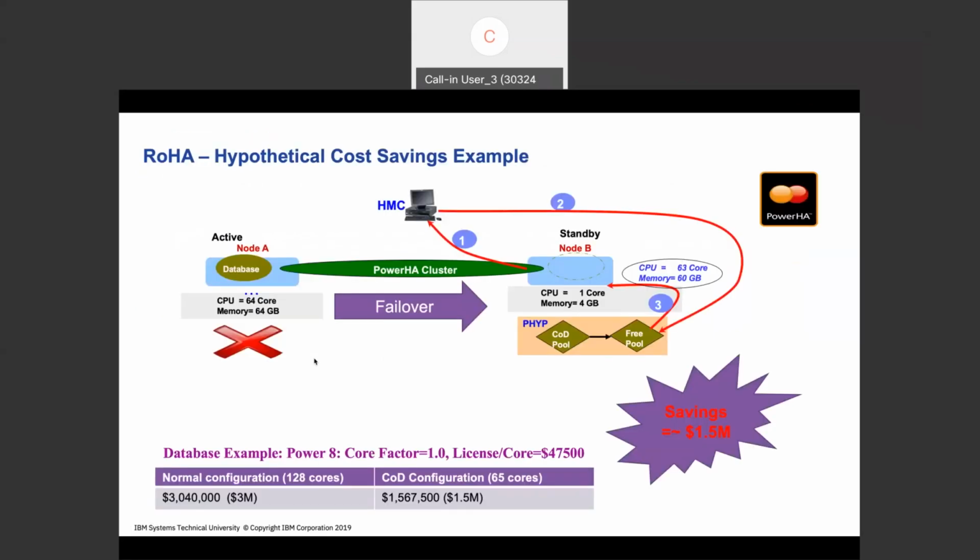In this hypothetical cost-saving scenario, let's say active cluster node has 64 cores and 64 gigabytes of memory, right? And we reduce the configuration of standby partition to 1 core and 4 gigabytes of memory, saving 63 cores and 60 gigabytes of memory from the standby partition. In this example, if those two partitions are in the same pool, during the PowerHA failover, we can move the licenses, the activations of CPU and memory from one box to another, and we can save roughly 1.5 million US dollars in this hypothetical example.